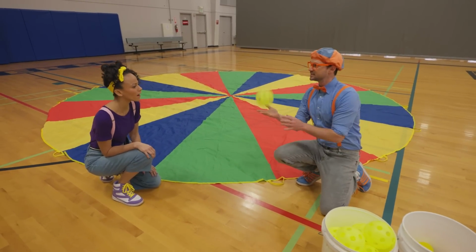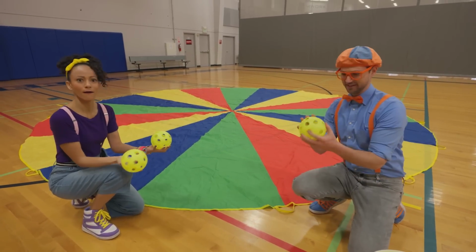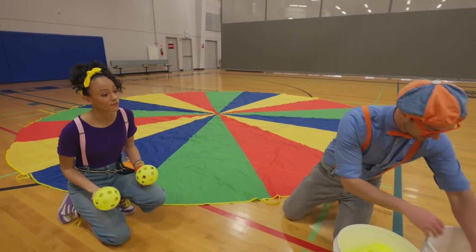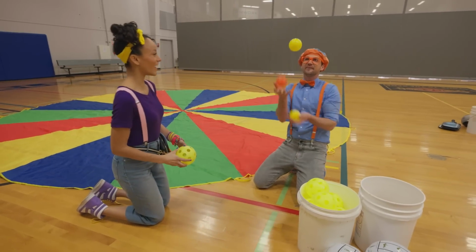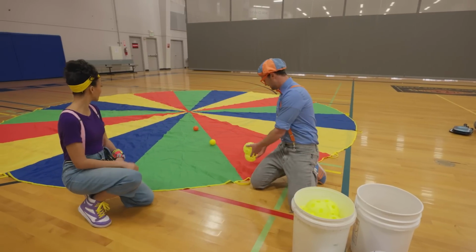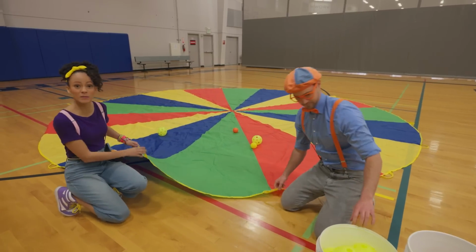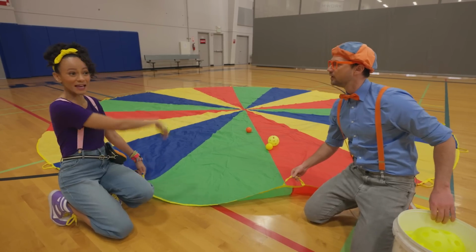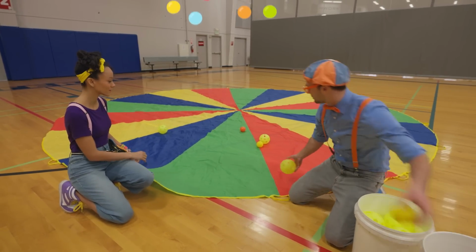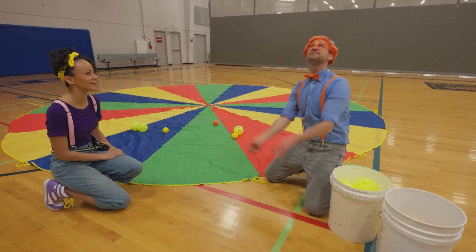Ooh, and look at these. Wow. Those look like even bigger pickleballs. Yeah, they do. Oh, I wonder what they're for. Interesting. Oh, and look at these. Whoa, cool. Oh, nice job, Blippi. These are really cool. Oh, look. These handles here are so people can hold onto the parachute and then play with it. Oh, that sounds like fun. And if you put all the balls in the center, then if you fling it up in the air, then maybe they'll fly in the air.